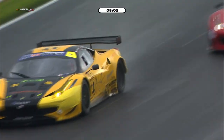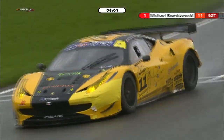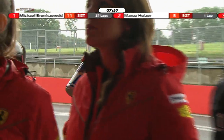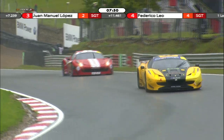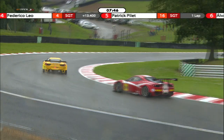Right, so the race leader is able to lap Alan Collari at probably the optimal section of the circuit. So through goes Michael Brozinski. We wait for the lap time to update. It was a 1 minute 40.3. There is Philip Petter, who looks anxious. It was a 1 minute 38.4 from Marco Holzer. 7.2 seconds with just under 8 minutes remaining in the race.